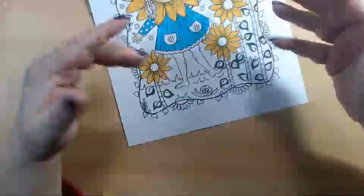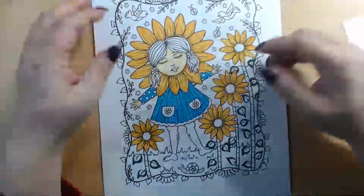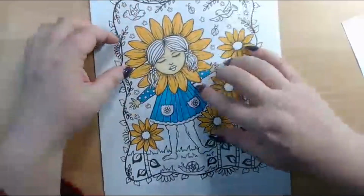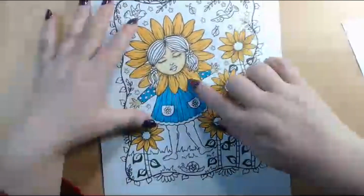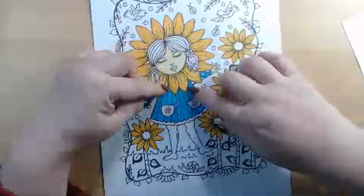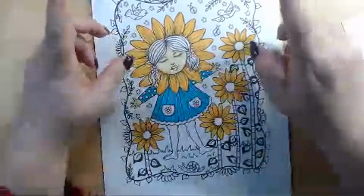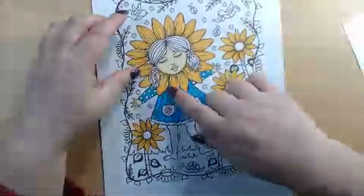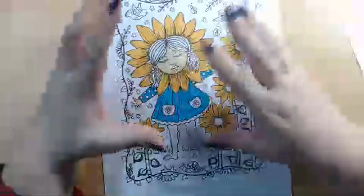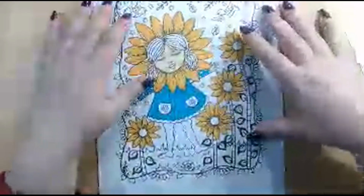So I would look at this picture and I would have no idea what color to shade any of this with. I know that obviously the hands around her head are going to cast a shadow onto the dress. That kind of shadow I understand. But would I use a black for that? Would I use a blue? So using markers with pencils, that's where it gets a little confusing for me.